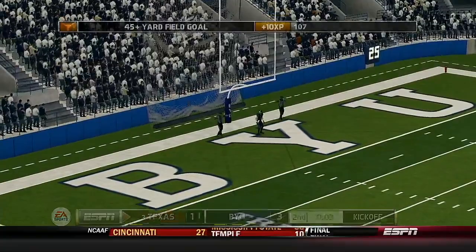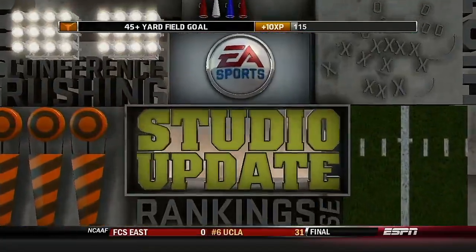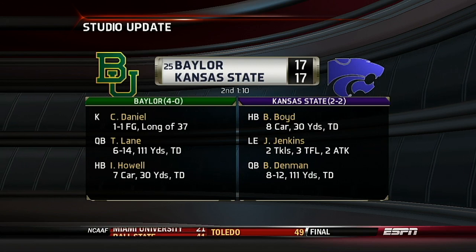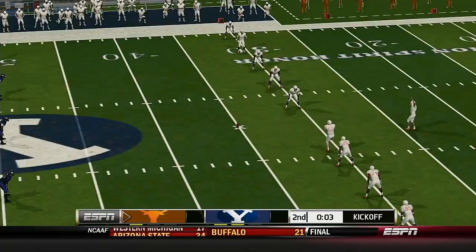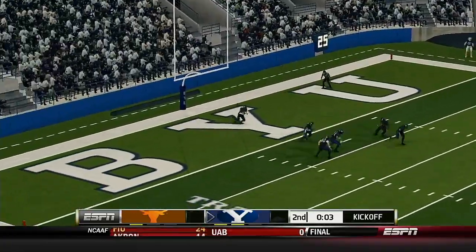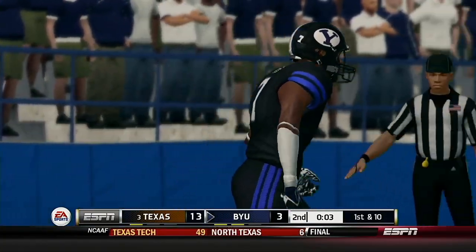The kick is up. It's got the distance. And he got it. Reese Davis is standing by with this update. Reese? Let's take a look at some scores around the country. The top teams roll. This is a game we've been watching closely today. All locked up, 17 apiece. All right, thanks, Reese. Back to the live action here. They might just want to squib this one. Only a few seconds left here before halftime. He sends this one deep. This one's going to be down in the end zone for a touchback.